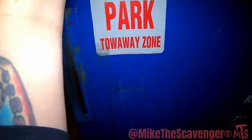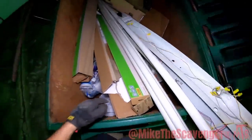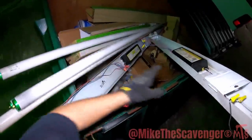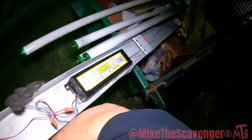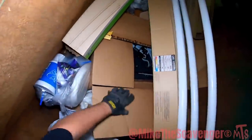High five, dumpster. I see some lights chilling right here. More lights on the lights. That's a big one. Yeah, that's them, the 8-footers right there. I don't see the little plates though, the cover plates. Ooh, those were dusty. Is that my cover plate? There's one cover plate.